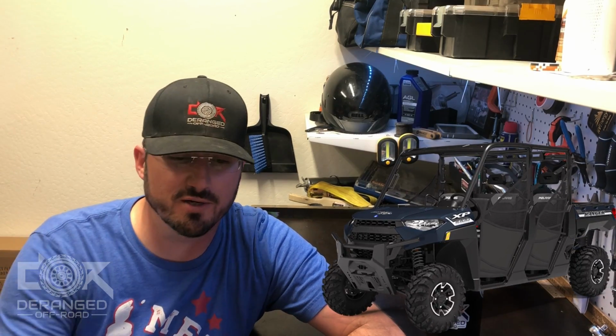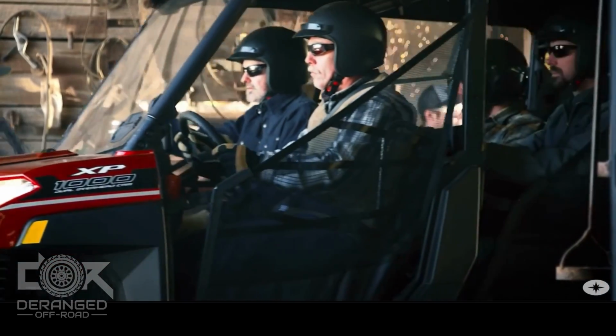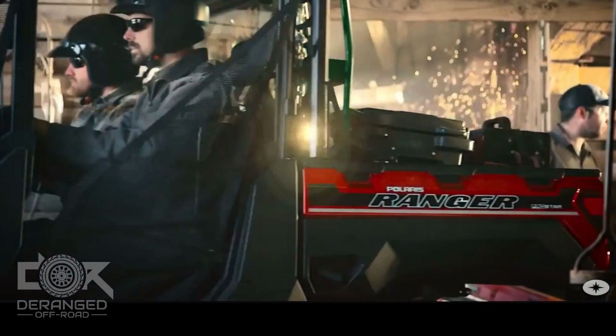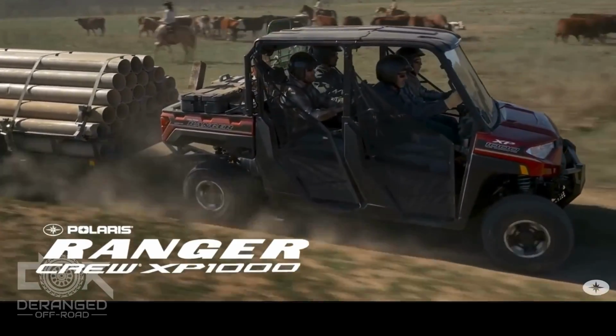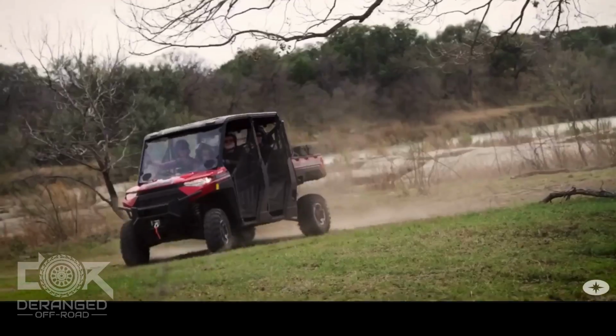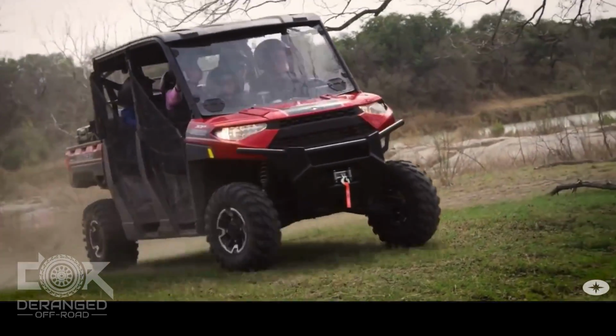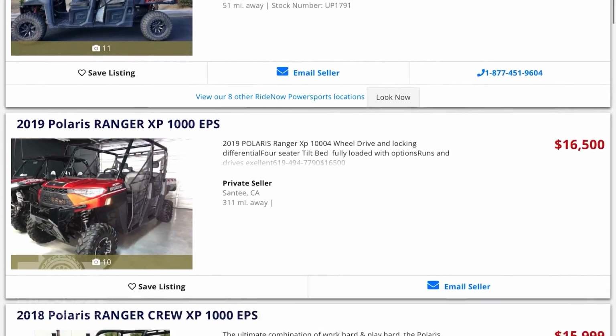Alright, let's start with family and utility style machines. For this category, I have to lead with the all-time leader, the Polaris Ranger. The Polaris Ranger touts itself as the king of the category, with multiple models to choose from and a variety of engine and performance options. Prices range from $9,500 to $27,299 US. It's the top selling machine not only in its class but overall, and has a decent aftermarket. In addition to that, there's a large secondary or used market for you to find the machine that is right for you.